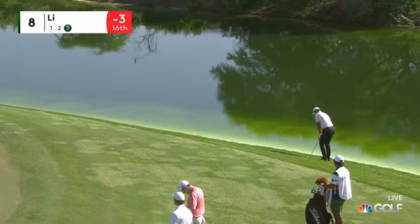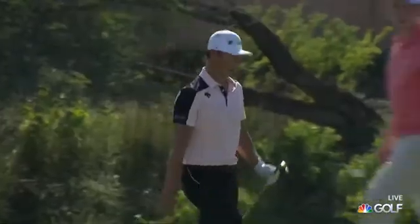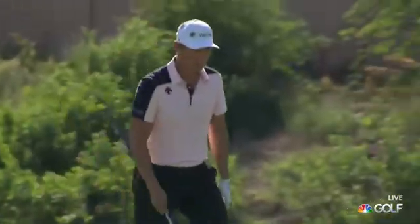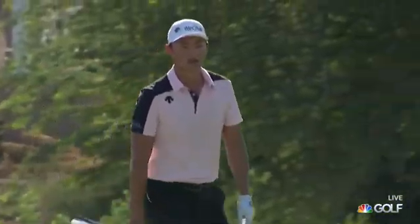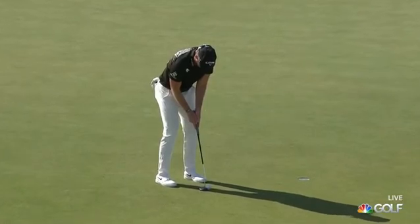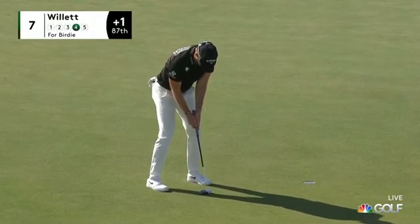Third shot for Lee, up at the 8th green, off the upslope. This is nasty. Tough one to judge. Well, he found the penalty area, the water from the tee there, and he is now struggling to drop just the one shot, having got off to a pretty good start. Haotong Li.